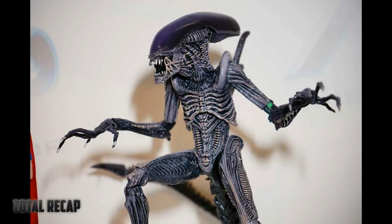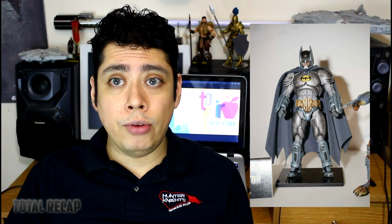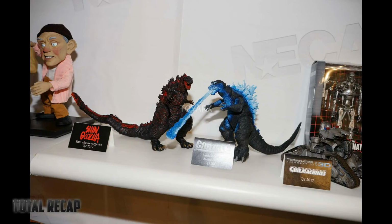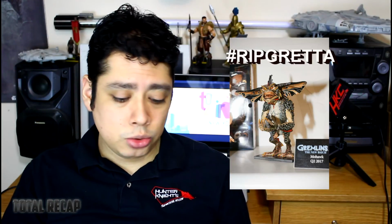Look at that thing. Superman versus the Alien Warrior. There was also a very sweet armor Batman versus Predator. I mean, the pack was worth a lot for the freaking Batman thing. On the sci-fi horror side, some Godzilla and the Mohawk Gremlin. People were scared that the Mohawk Gremlin was not going to be shown because there was not much interest in Gremlins.